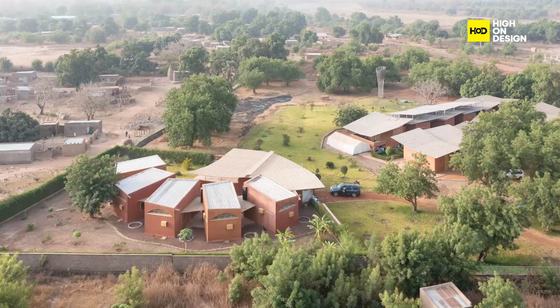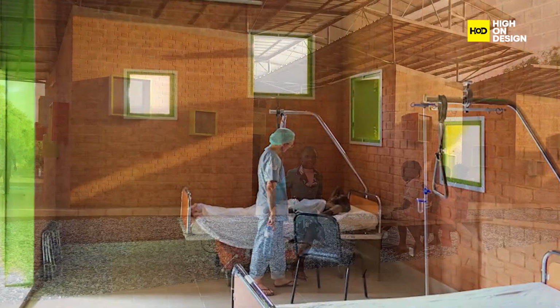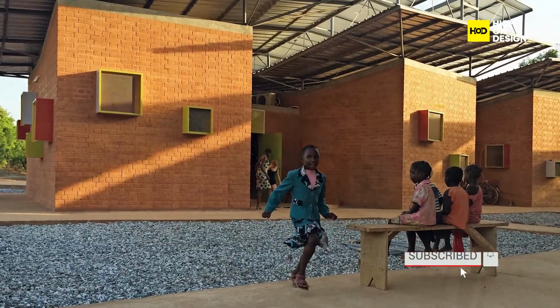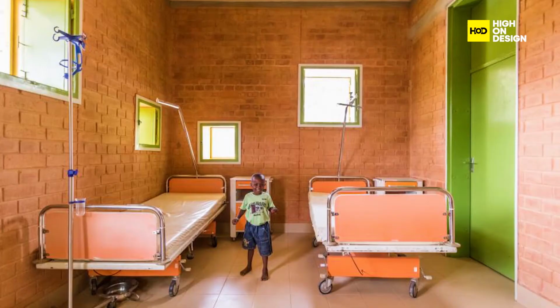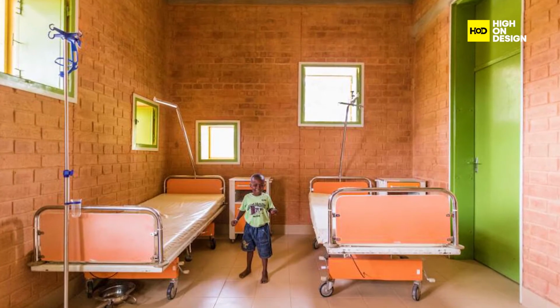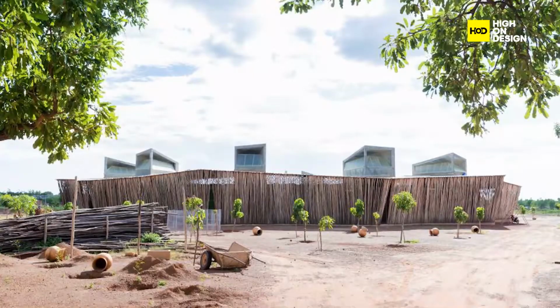Kere's design for the Leo Surgical Clinic showcases his commitment to improving healthcare infrastructure in underserved areas. The clinic features a combination of traditional clay construction and modern techniques, creating a welcoming and functional space for patients and medical staff.